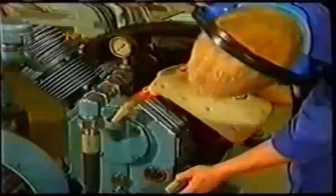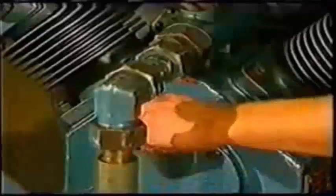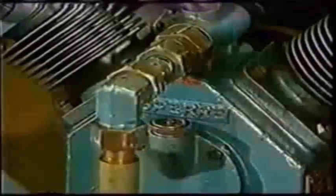These oils must have a good anti-oxidation stability. The oils must also have a good air separation ability and an anti-foam additive. Extreme cleanliness must be exercised when charging lubricants into compressors. Because there is a tendency for carbon buildup on valves and valve seats, often synthetic oils are used as base oils for compressor lubrication.